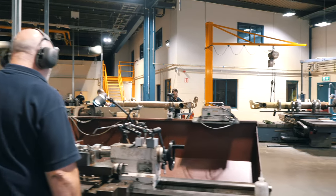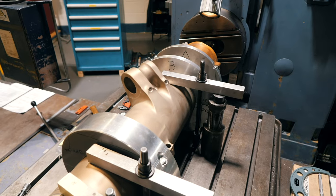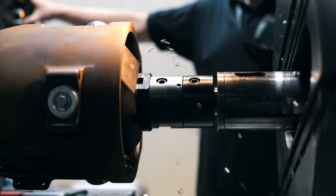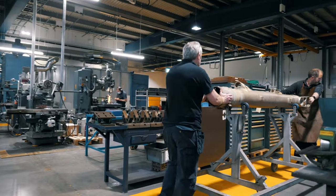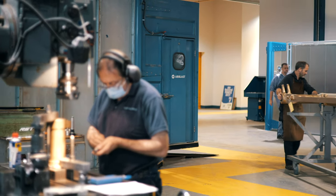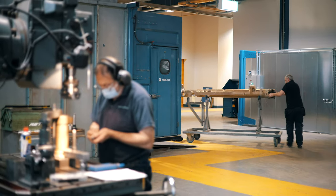Our fully equipped machine shop houses borers, milling machines, lathes and automated grinders, including all the expert technicians to operate them to blend out and repair any defects. We process 99% of all parts of the landing gear in-house, which enables Dublin Aerospace to offer industry-leading turnaround times.